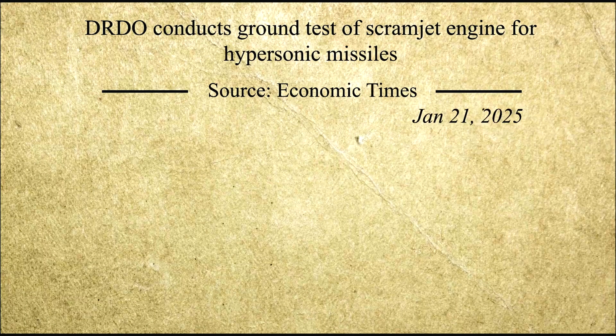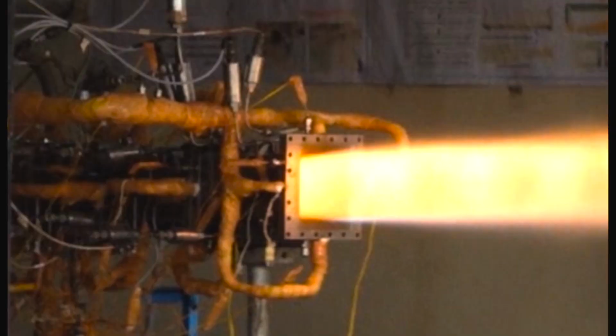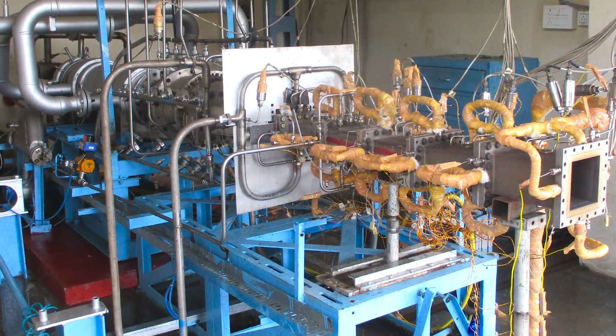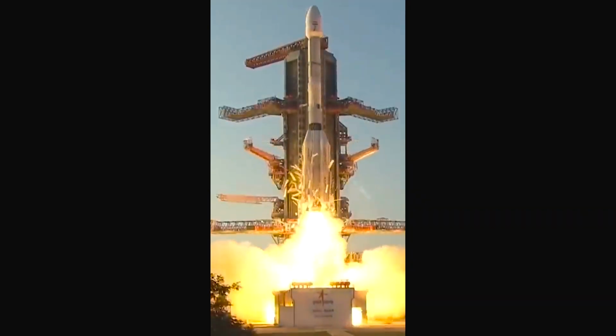On 21st of January 2025, the Defence Research and Development Organisation, or DRDO, successfully conducted a 120-second ground test on a scramjet engine, showcasing its potential for use in hypersonic missiles. This marked a pivotal moment in India's defense sector, demonstrating the potential of the nation to develop advanced defense systems that can operate at unprecedented speed.